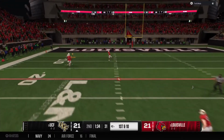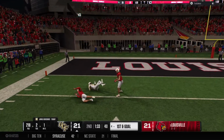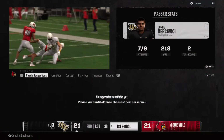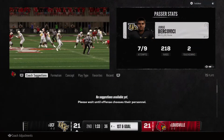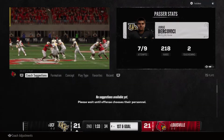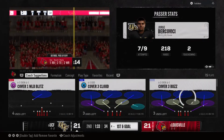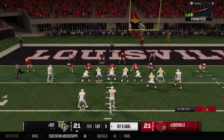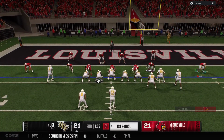He's looking deep here. That deep shot is caught for a big gain. Tackle is made at the 4. It'll be first down and goal. That is great arm strength and accuracy by this quarterback. And let's not forget the wide receiver's job of bringing it in for that big gain.